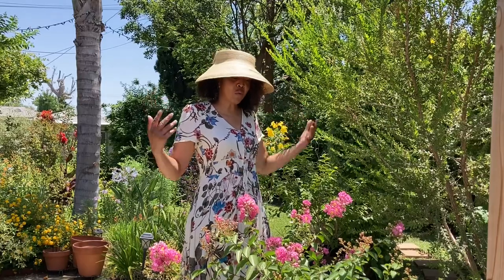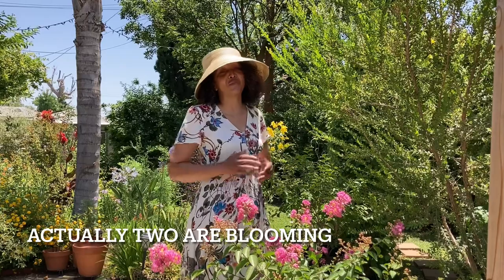blooming. But this has been a weird year for gardening. The weather, the temperatures have been kind of up and down, so everything is going a little slow. But I do have one that is blooming right now, and she is beautiful. So I'm gonna take a second and show her to you guys. So hold on, I'll be right back.